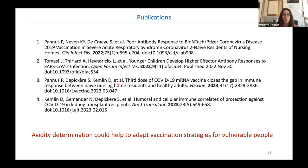They conclude that the third dose is really required for the elderly to reach a response similar to healthy staff members. And the last one concerns the immune response following mRNA vaccination in kidney transplant recipients. As you may know, these people are at high risk of death and respond poorly to the vaccination. In this study, they try to identify parameters capable of predicting a breakthrough infection despite the vaccination.